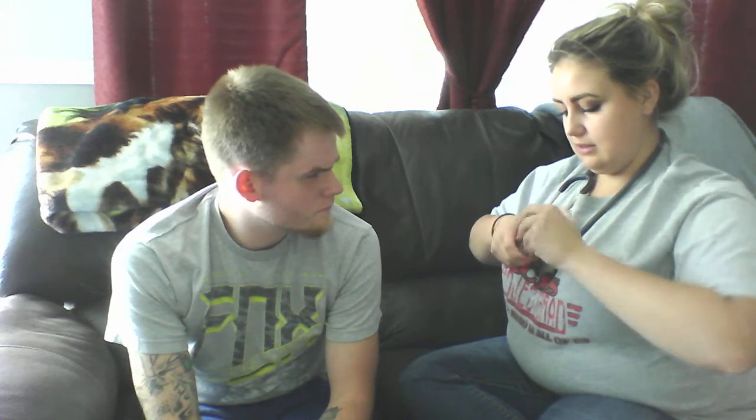So then I can also check and look with my ophthalmoscope. I can look at the arteries and the veins in the eye. Okay, so what I'm going to do is just look straight at me. This is a kind of dark room anyway, so I'm going to go ahead and look.